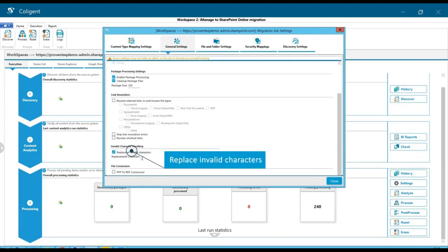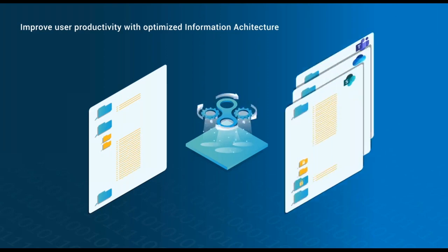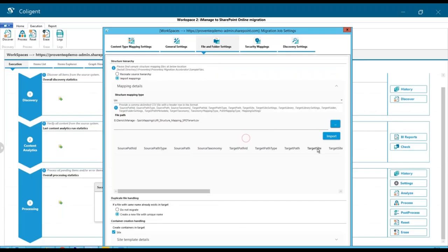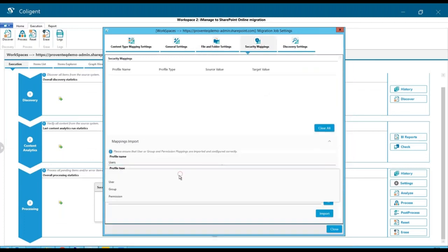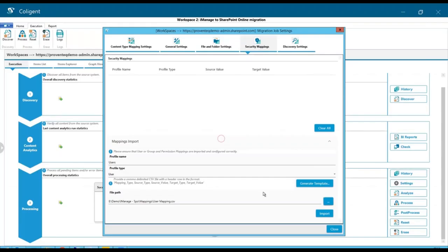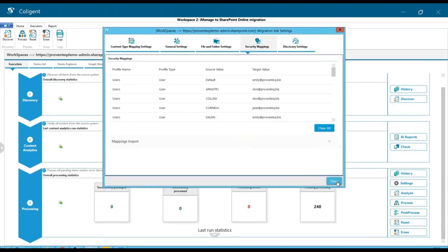The link resolution helps you to change all the hyperlinks inside the document, which again we'll look at towards the end of this demo. Next is restructuring. Do you move them into different site collections? Just provide a simple CSV to say, okay, I need this moved into insurance personal and different site collections. Even split that into different folders. Some of our customers have done this to restructure these templates. Your users and groups can also be mapped. So if there are people who have left the organization, you can map them onto any active users. Similarly, permissions can also be mapped.